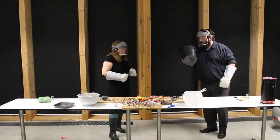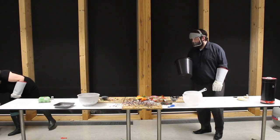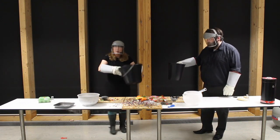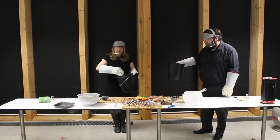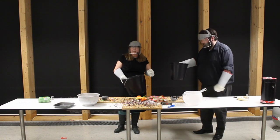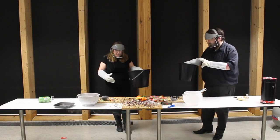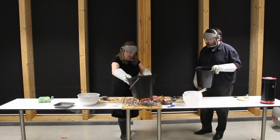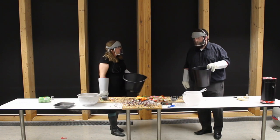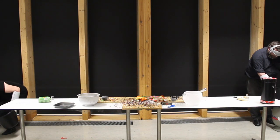So, what we're going to do. I have a bucket. We've got a bucket. I also have a bucket. Into our larger bucket, we're going to place some boiling hot water. In our smaller bucket, we're going to place some liquid nitrogen. We're then going to pop our bucket of hot water there, and I'm going to chuck the liquid nitrogen in it. All right, we'll see how that goes. Let's get filling. I'm just going to boil the kettle.